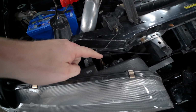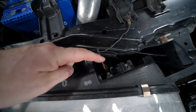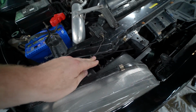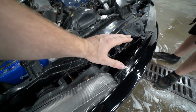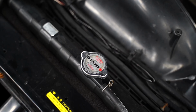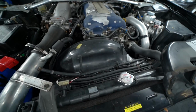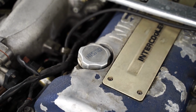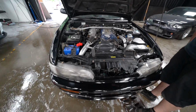What's crazy is I've noticed it has these intercooler air diversion pieces to actually help with cooling, because this should be all sealed. It's got the Nismo radiator cap. I don't know if that's a new logo, so I doubt that came with it. It's got the old, the second gen Nismo oil cap, and the front mount is the coolest piece.